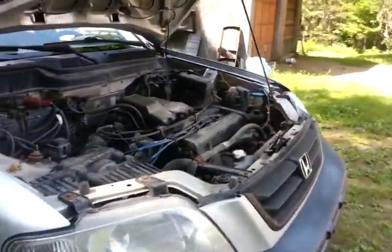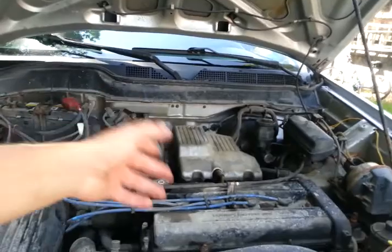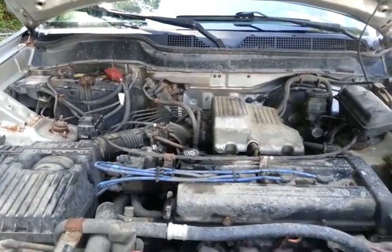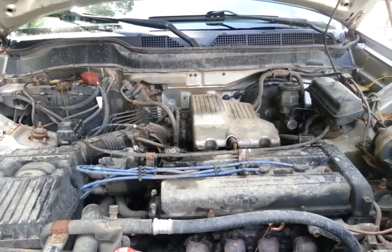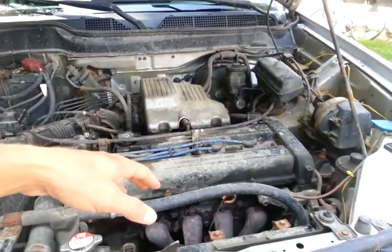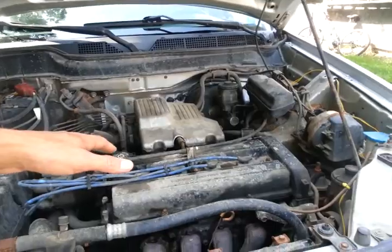But what I can do is start with the very basic stuff. This thing does burn a little bit of oil. Considering the age, you would expect it to burn a lot of oil. Things to look for: if your exhaust valves are done on these, you'll see a lot of blue smoke.